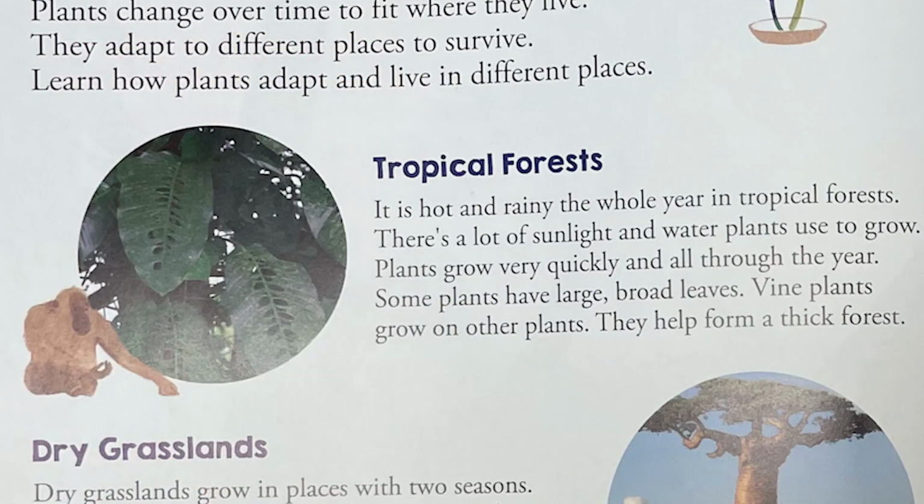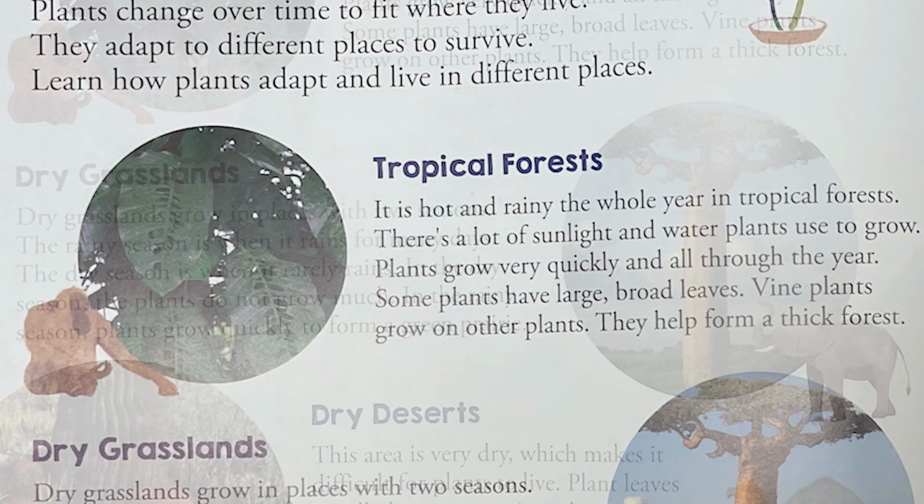Tropical forests. It is hot and rainy the whole year in tropical forests. There's a lot of sunlight and water plants use to grow. Plants grow very quickly and all through the year. Some plants have large, broad leaves. Vine plants grow on other plants. They help form a thick forest.